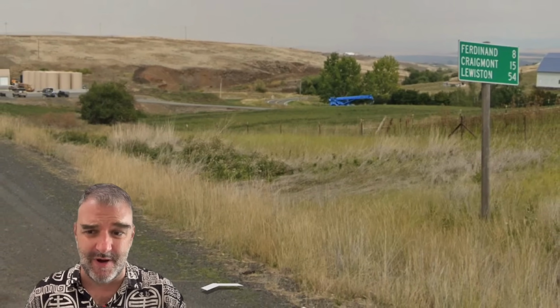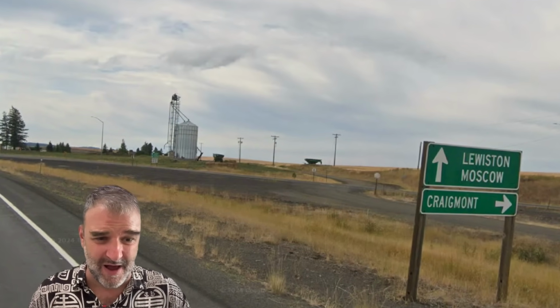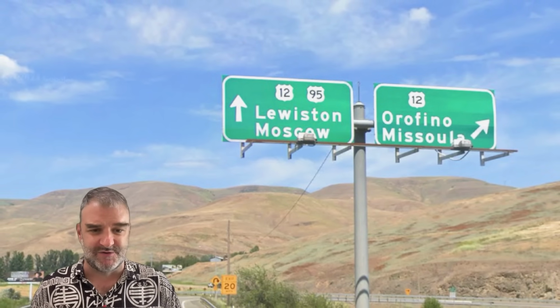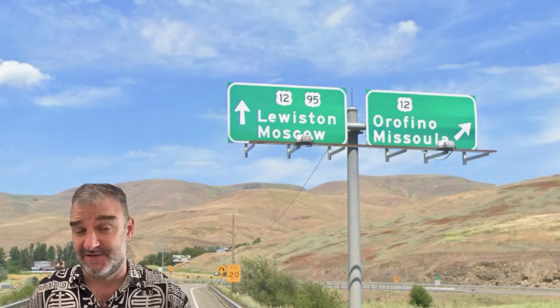Lewiston not so far away anymore. We don't actually go into Craigmont. You have to cut over to get there, even though we've had Craigmont on the signs for a little while. And we continue north for Lewiston and Moscow. Meeting US 12, you can go east on US 12 for Orofino and Missoula, west for Lewiston and Moscow, which sounds like what we're doing.